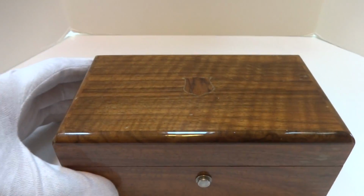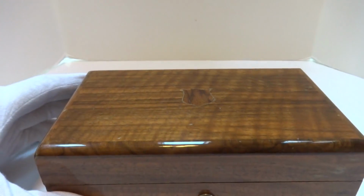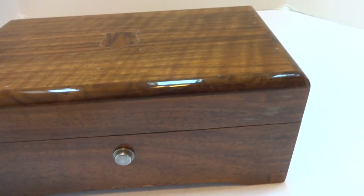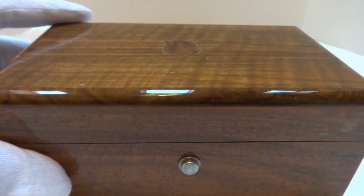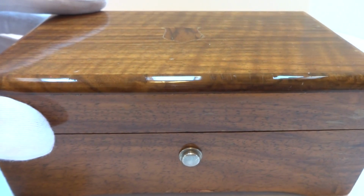I just finished this wonderful, vintage, circa 1950s Reuge music box. The case is in very nice condition. It does show some age, as you would expect. What makes this music box special is the songs that it plays.